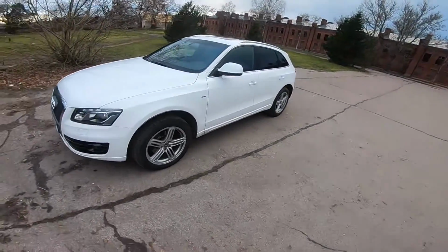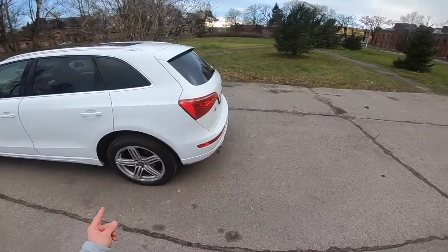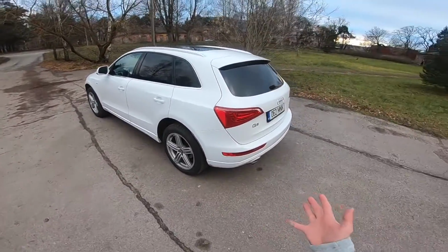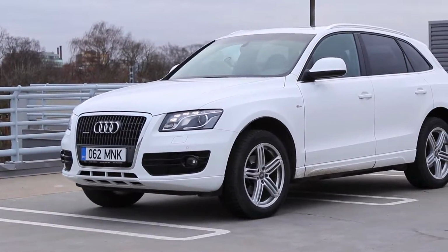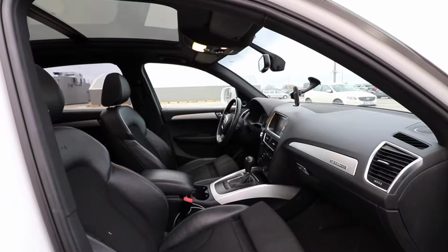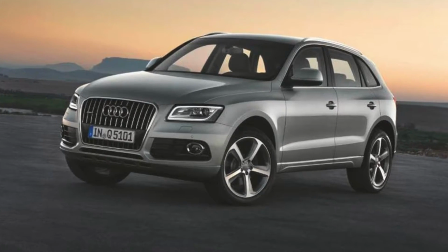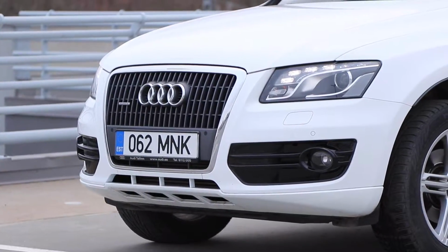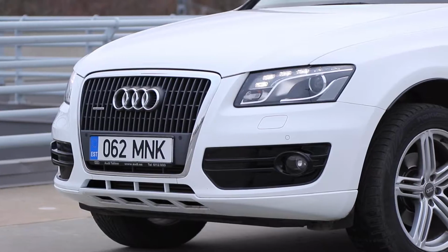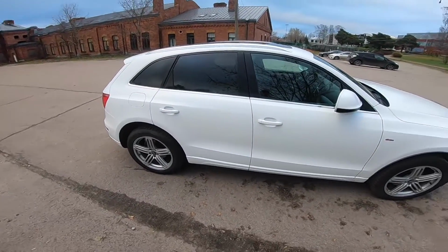This is the first generation Audi Q5. This car is from 2010, but the Q5 in this model form was introduced in 2008. The same body style continued on until 2012 when the facelift was introduced. All in all, this design continued up until 2018. For you Audi nerds, this is also referred to as the B8 model.